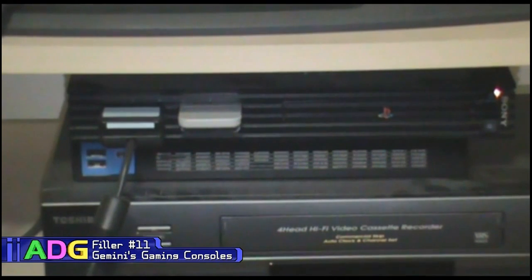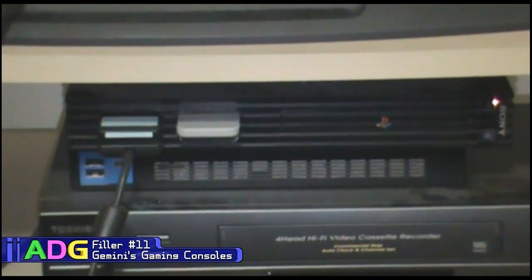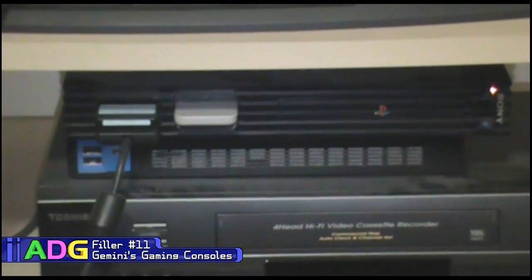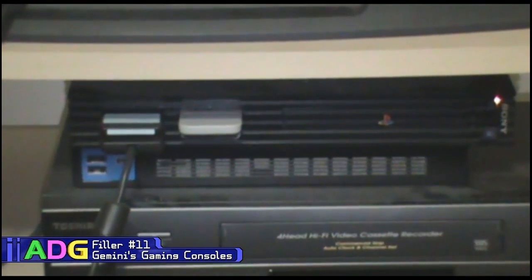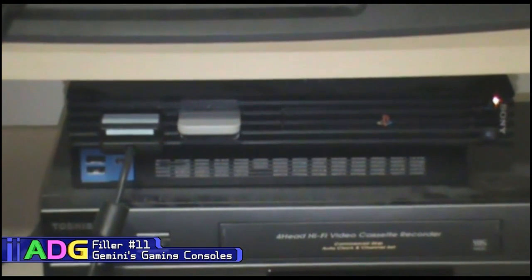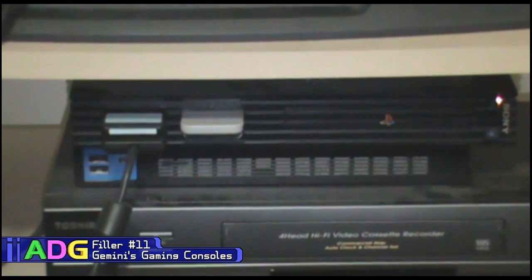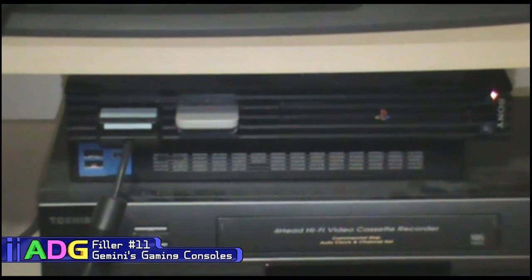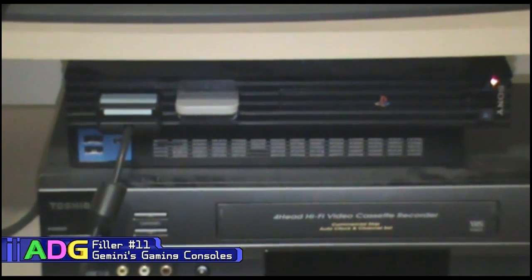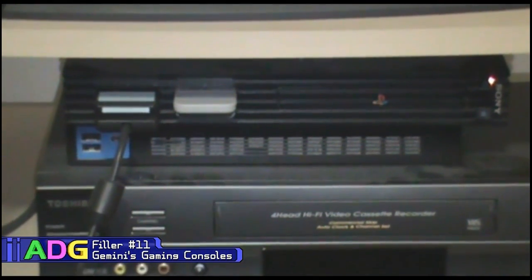And lastly is my PlayStation 2. Yes, it is an original model PlayStation 2, and yes, it does still work perfectly fine. It plays DVDs perfectly fine, it plays PlayStation 2 games perfectly fine, both on DVD and on those blue CDs. It plays PlayStation 1 games perfectly fine. The thing has just always worked, and I have no complaints really. I've got about 17 games for it, and a few PlayStation 1 games as well. Nothing too spectacular, and I also use it as my DVD player since I don't have a real DVD player. And yeah, that's about all there is to say about that.